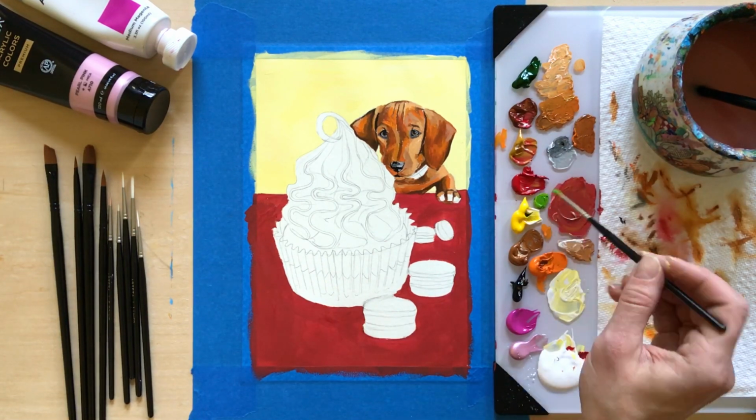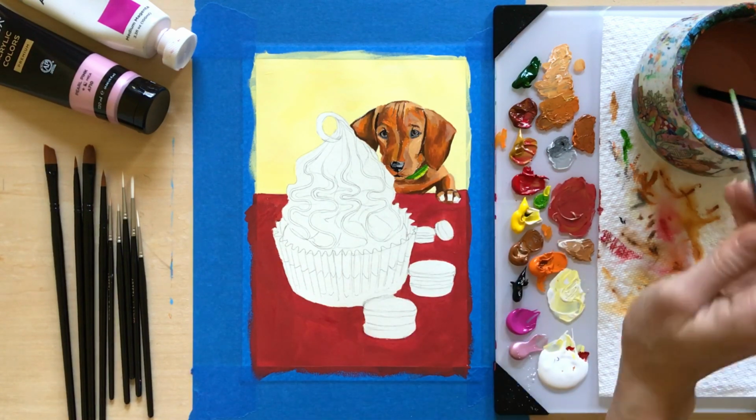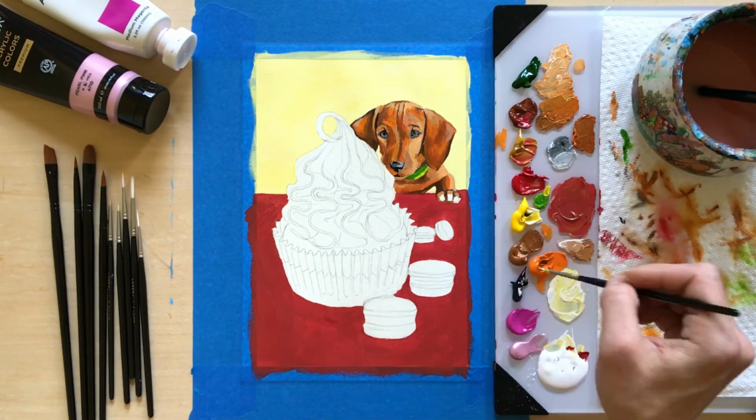And remember, there is a right price for your art. You don't want to go too high, you don't want to go too low. You want to find that sweet spot.